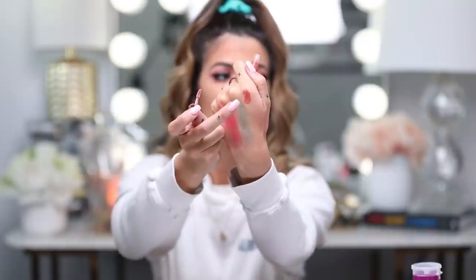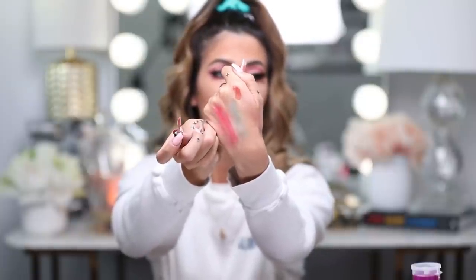Oh my god, these are really pigmented. Right there is the shade. Can you guys see? It's like a little pigmented gloss. My hand's a mess because I don't have a makeup wipe on deck. Who sits down to film a video without a makeup wipe? This girl. Let's move on.